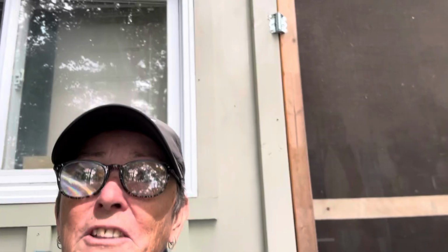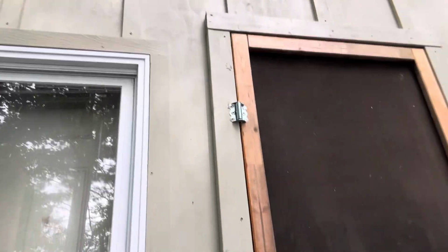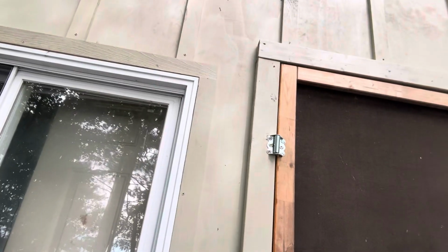So it was a project. Took us quite a while. Had to cut the plywood around the windows and around the door, a bit of a job. So I'll show you what we did. There we are. So let me hook this up again.